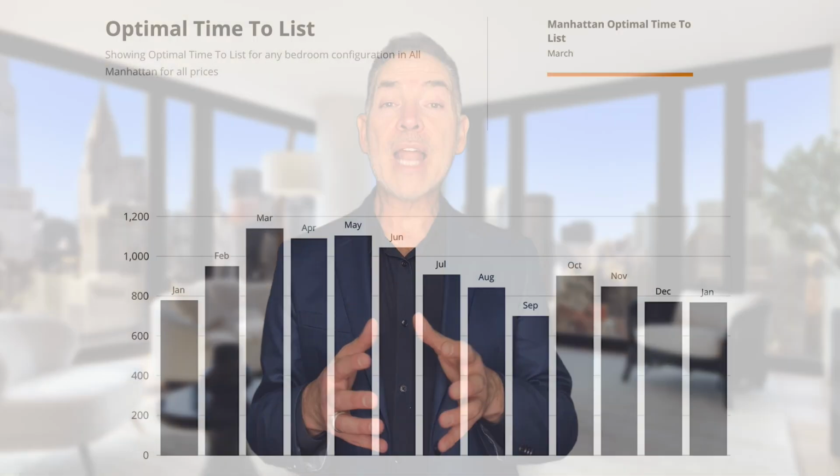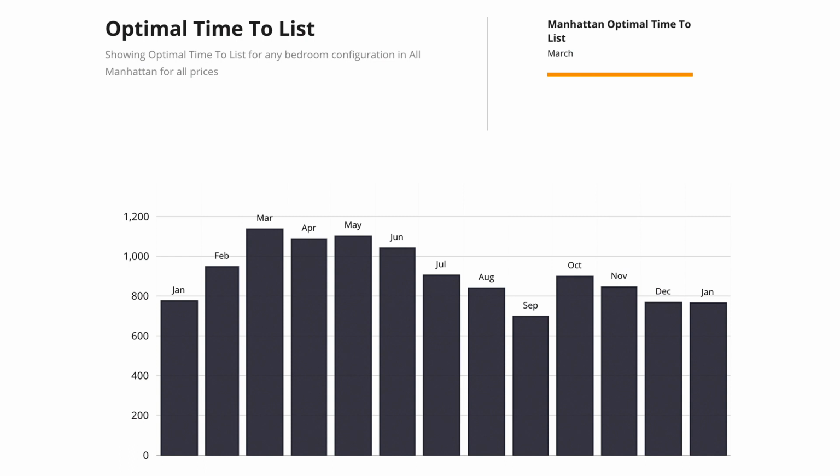But if we're talking about a seller that wants to take advantage of the norms of the market, then let's take a look at this terrific chart from our friends over at Urban Digs. This is an aggregate chart that shows many years of data, and you will clearly see here that the optimal time to list is in March. Look at what happens there.